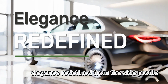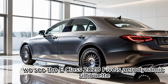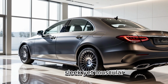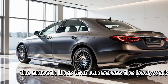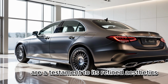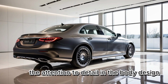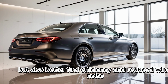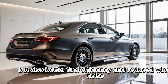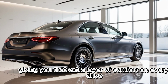Elegance redefined. From the side profile, we see the E-Class 2025's aerodynamic silhouette, sleek yet muscular. The smooth lines that run across the bodywork are a testament to its refined aesthetics, with a metallic finish that radiates under any light. The attention to detail in the body design ensures not only beauty but also better fuel efficiency and reduced wind noise, giving you that extra layer of comfort on every drive.